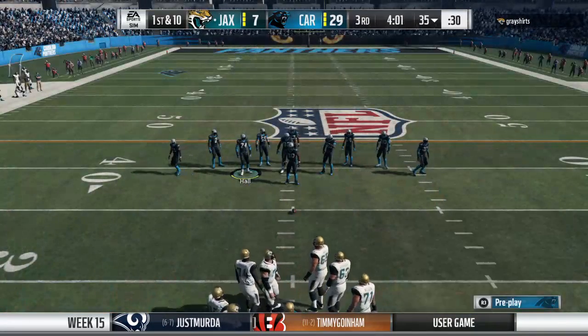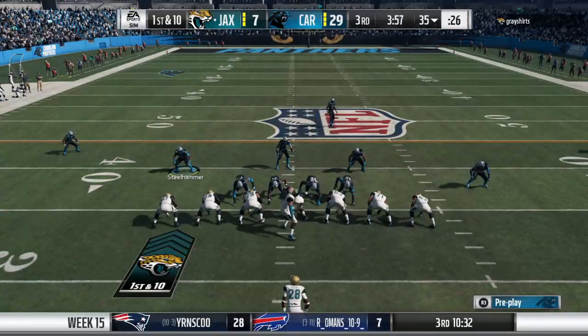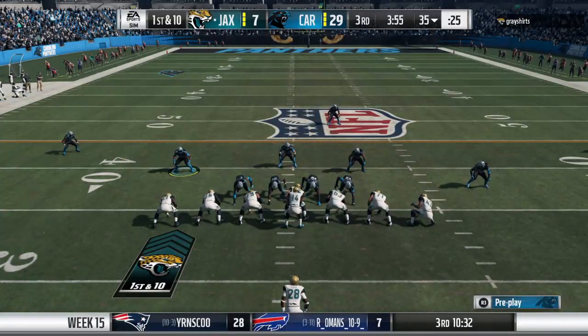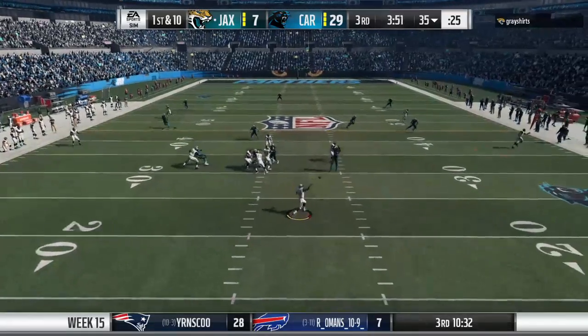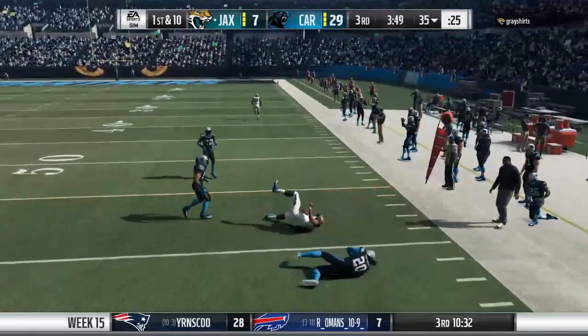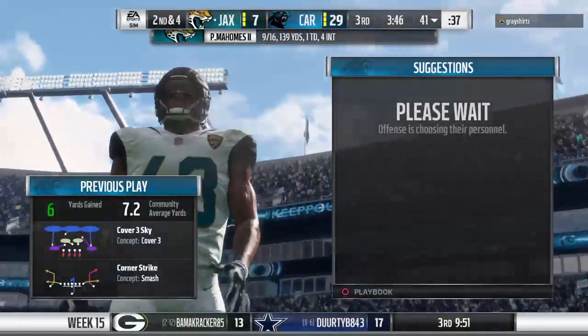And a new set of downs here after picking up the first on the ground. Over. Leopard. Here we go now. Now Mahomes. And the grab made by the tight end Pruitt. A gain of 6 there on first.